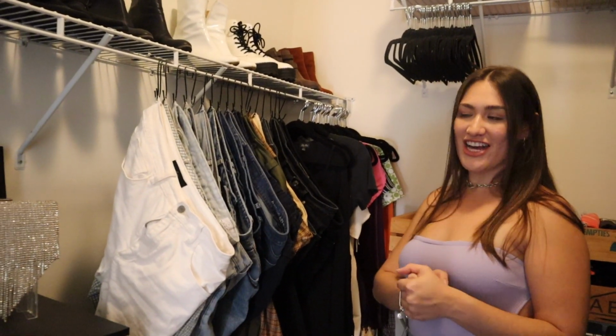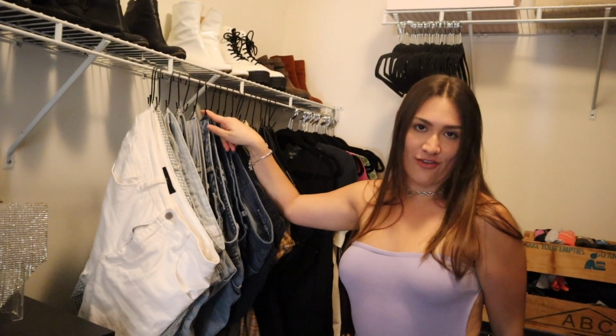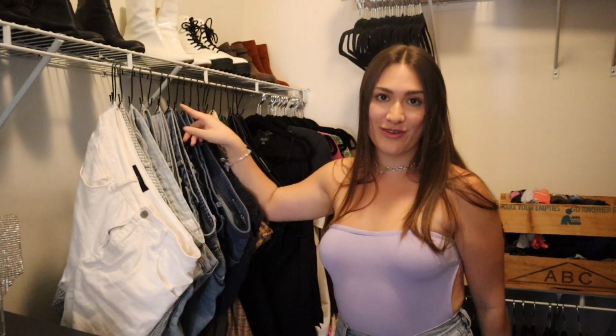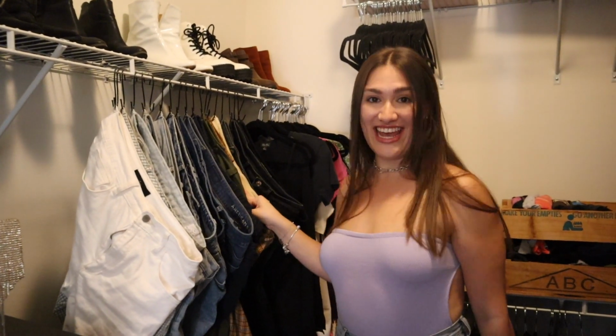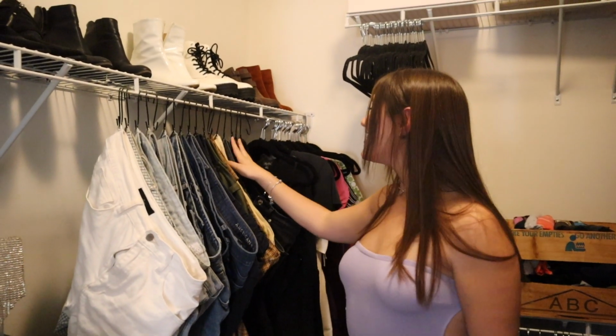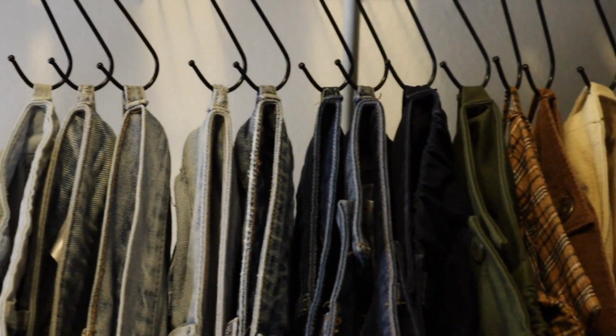Shout out to my manager, Ashley, for telling me to do this. I got these hooks just off of Amazon, but our inspiration was Ashley used to work at Abercrombie. So she was like, oh, let's hang our jeans like that. So this is how I hang my jeans now, and they look really cute like this. So I highly recommend getting these hooks. I'll link them down below.